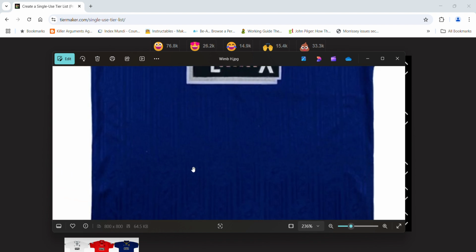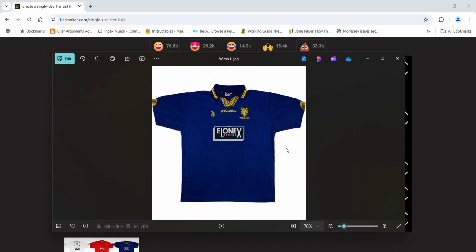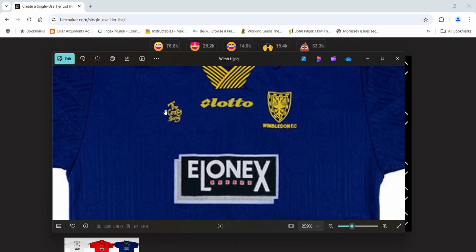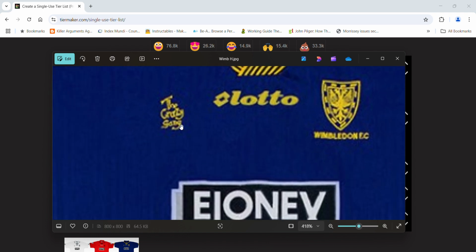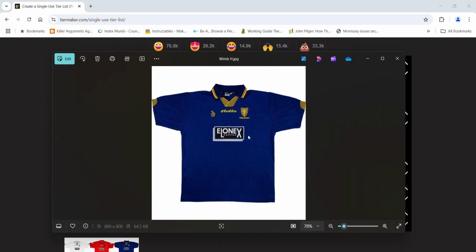It's just class. They stuck with a consistent shade of blue, a very dark and intimidating shade of blue, and always trimmed it with brighter yellow. That was such a good design choice. And we've got some subtle stripes here that don't detract from the otherwise glorious nature of this shirt. Proper collar. You notice Lotto has put a little Crazy Gang embroidery into here. Nice touch. The Alonex logo, I think, could be a fraction bigger just to really top this off.